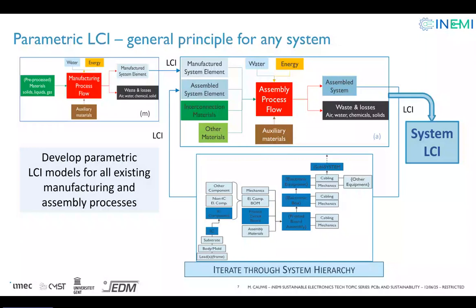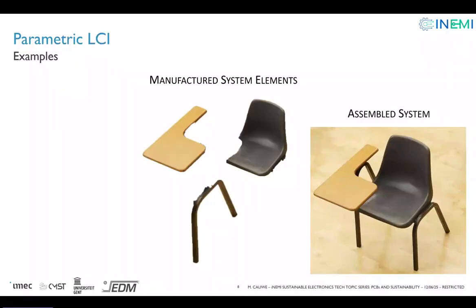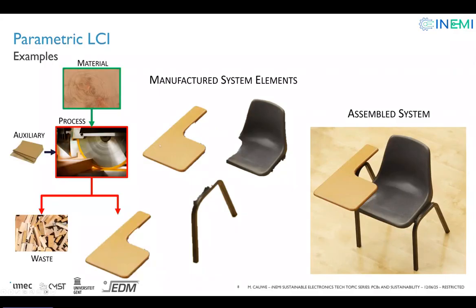An example I like to show, and that some of you will probably have already seen, is if we have this chair with notepad as an assembled system, we can divide it into its manufactured system elements, being the plastic of the chair, the metal frame, and then the wooden tablet. And this wooden tablet is made obviously from wood. There's a process in creating it. There's some sanding paper used as an auxiliary material. The remaining wood that is not part is waste, and then we end up with the product.